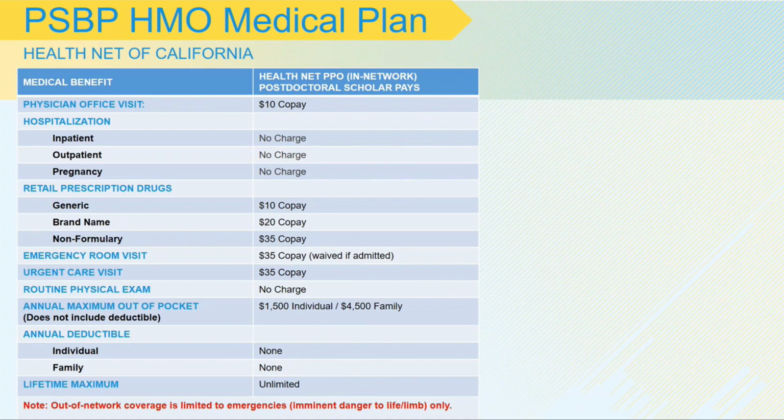You're going to see in a little bit that there's also a term called coinsurance. Coinsurance is a percentage of the total bill. They sound similar, but they're very different. Under your plan, there's no charge for inpatient hospitalization, there's no charge for outpatient hospitalization, and there's no charge for pregnancy or maternity. Now, for outpatient, what that means is that you are having a procedure done.